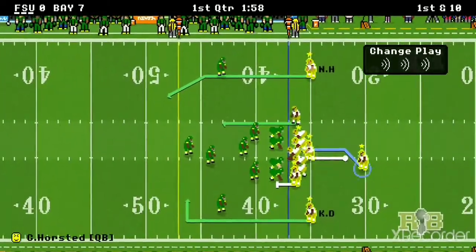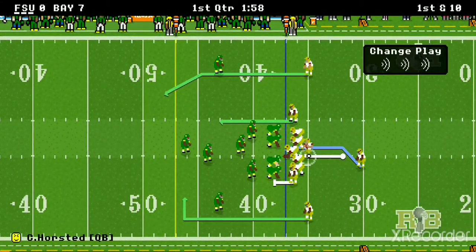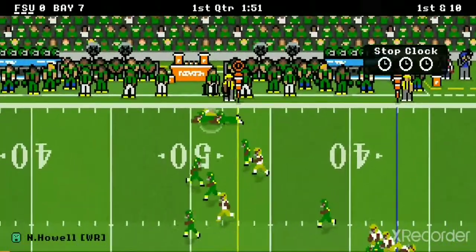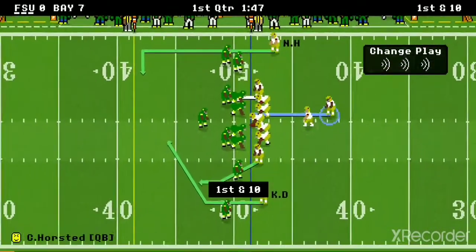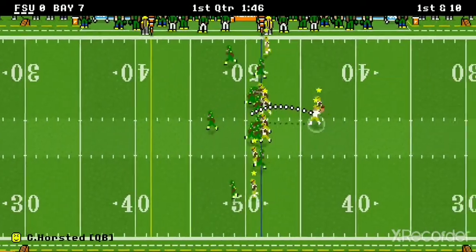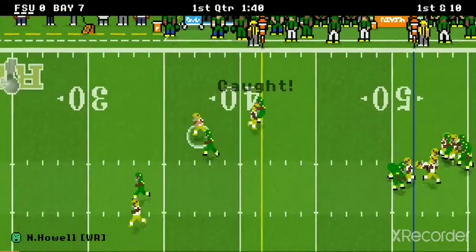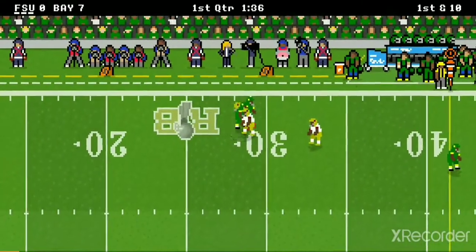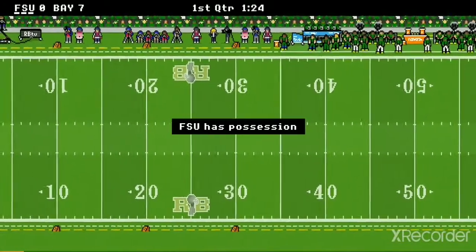And as your undefeated Florida State Seminoles are coming out, you have C.J. Horsted, the quarterback, who is back to pass right here to Nico Howe for a 12-yard completion for a first down. Your Seminoles have been on a roll this year. You have C.J. Horsted, who has passed for over 6,000 yards. Oh, almost gets sacked, but it goes to Nico Howe and Nico Howe has turned the ball over in Florida State.